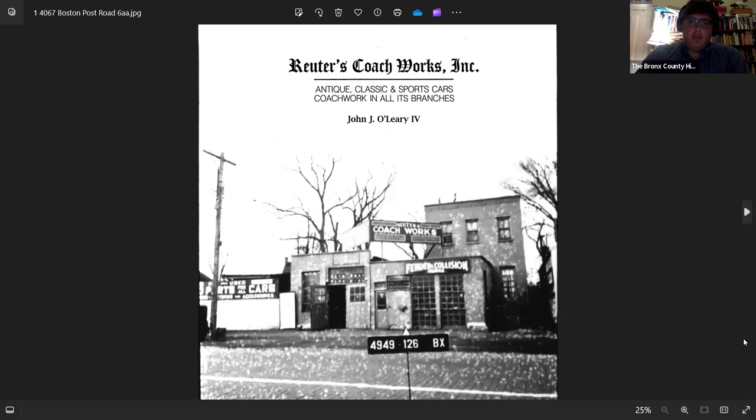And I'm very pleased to introduce John O'Leary, who has written a really wonderful book on the Reuters coachwork that was a classic car restoration shop on Boston Post Road. They did a number of really excellent works on Woodrow Wilson's cars and Franklin Roosevelt's. It's really a wonderful Bronx tale, and I'm very pleased to have John here to tell us and to show us pictures from the coachwork. So John, take it away.